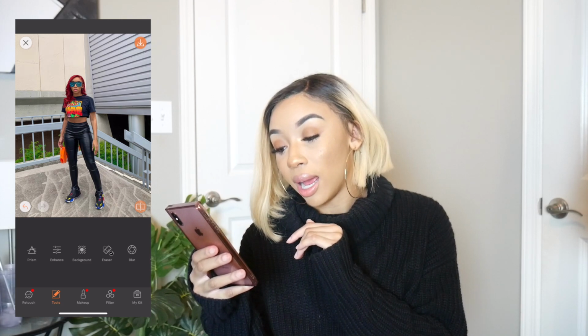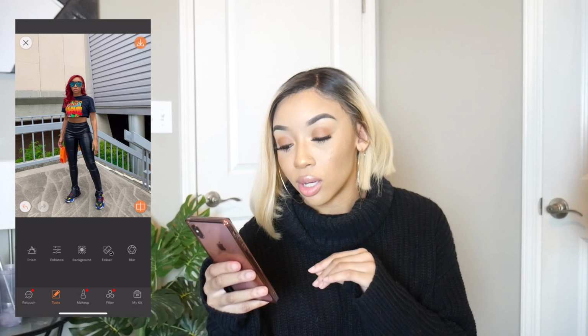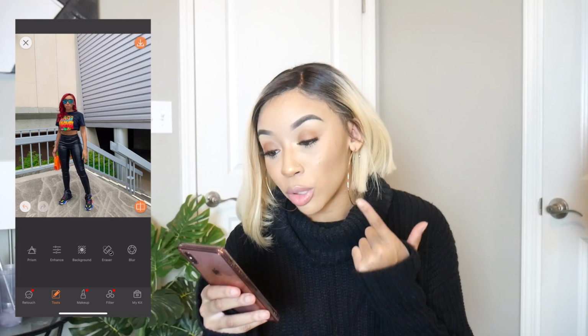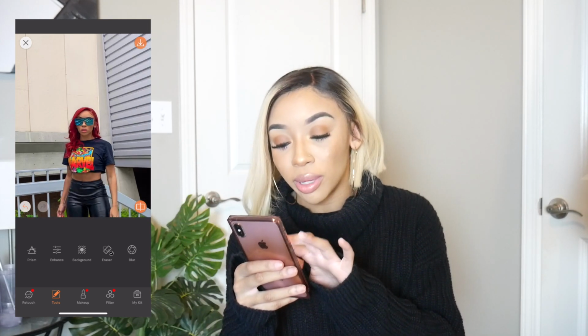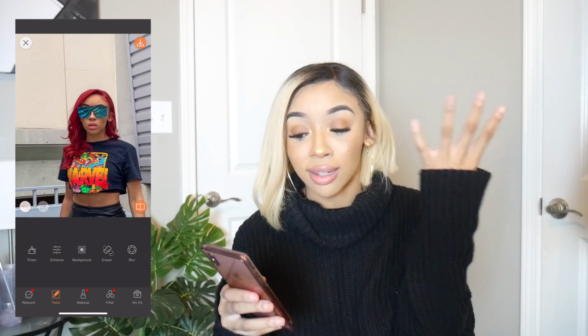So to me, like I said, I noticed stuff like that on the ground. I want my pictures to look clean and cut. So yeah. Okay, so the next thing that I am gonna do is go ahead and smooth my face out, because my face is just giving so much texture and I like a smooth, clean look.